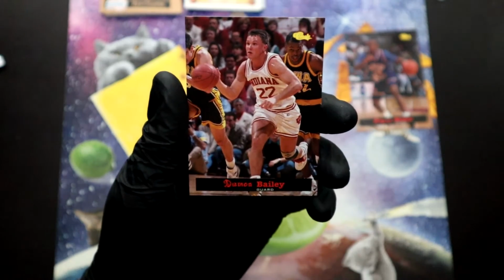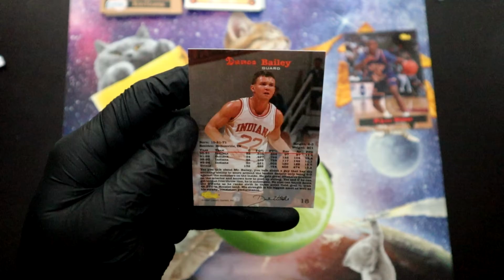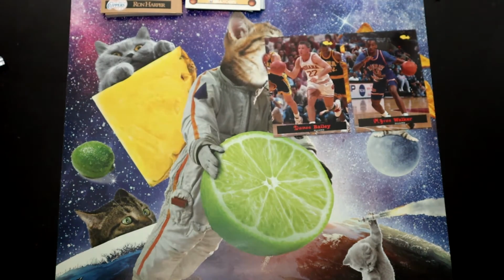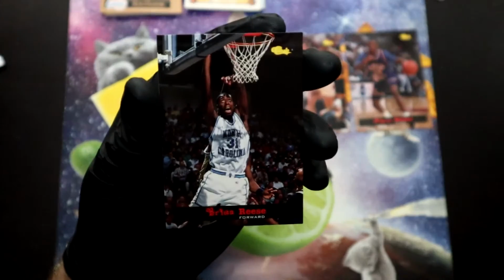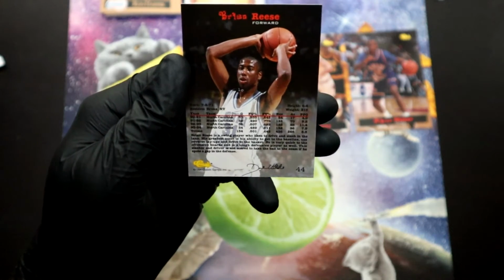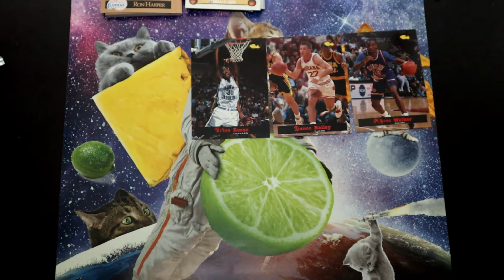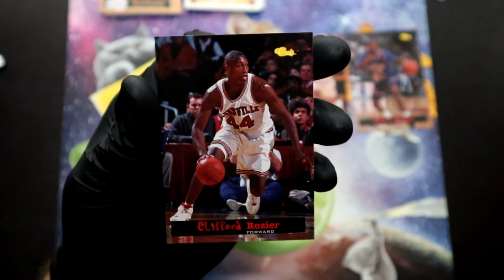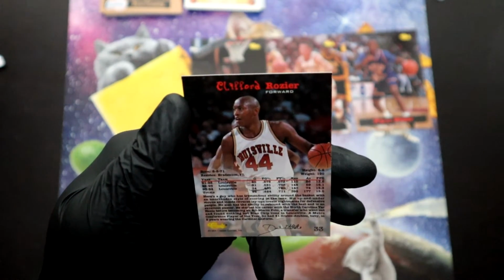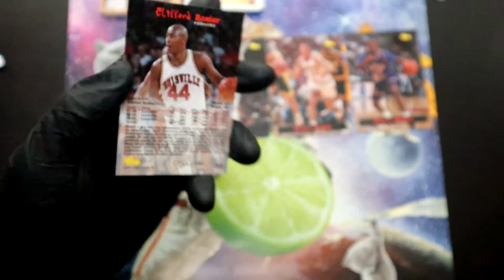Damon Bailey, he was a guard. Looks like Indiana. 6'3", 201 pounds. We got a Brian Reese. Looks like North Carolina. 6'6", 215. We got a Clifford Rozier. Yeah, Louisville. 6'6", 190 pounds.